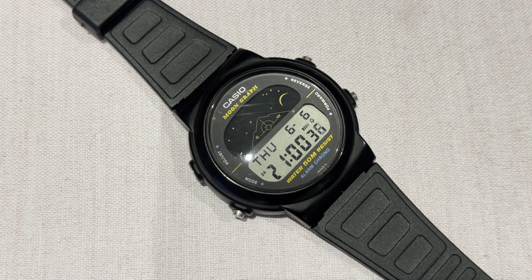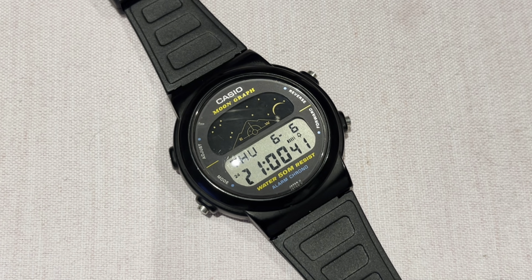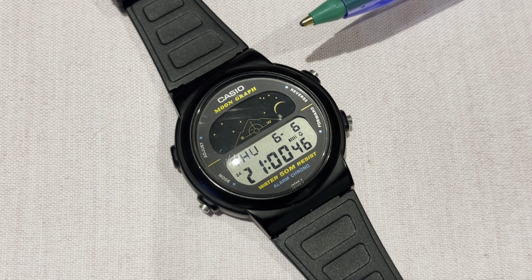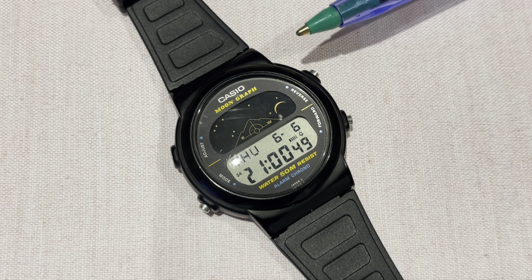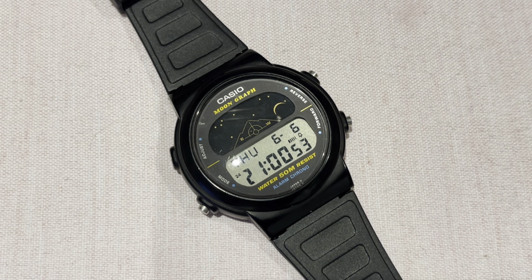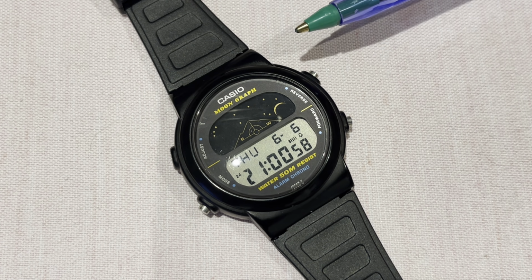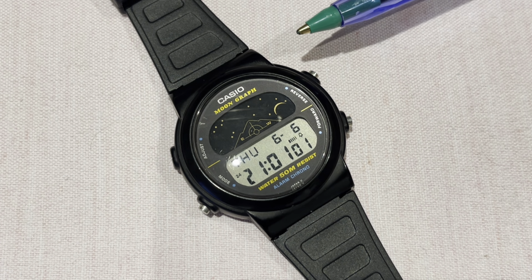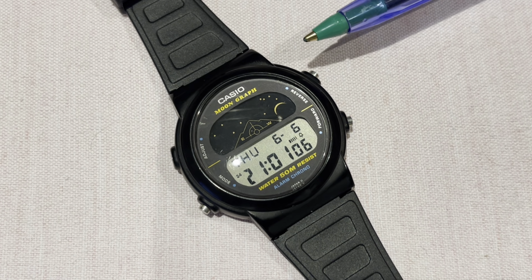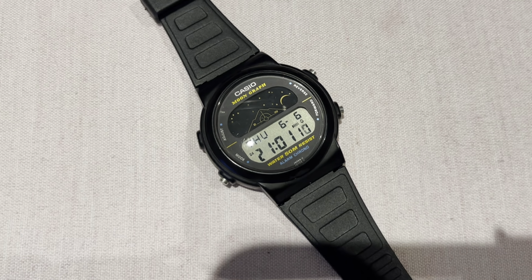So look, this is the GMW-15. It first came out in 1985. I know that because I've got some old Casio catalogues, and I looked at the old Argos catalogue, which sells watches here in the UK. Argos is a distributor, and it has this watch in the 1985 Casio booklet, right up to 1989. It could be a little bit later in other countries, but this is basically the watch.